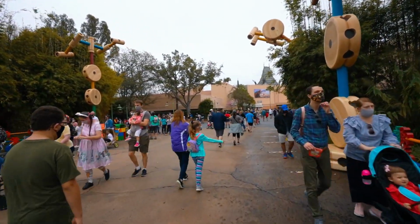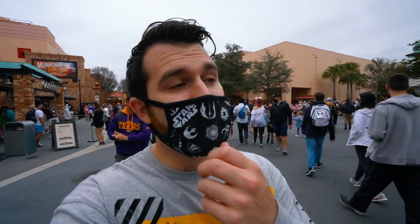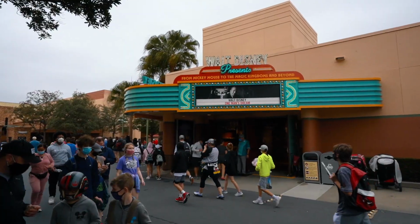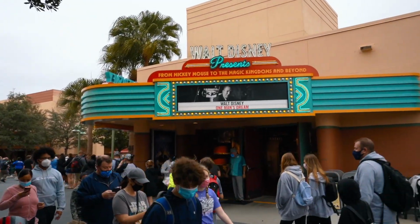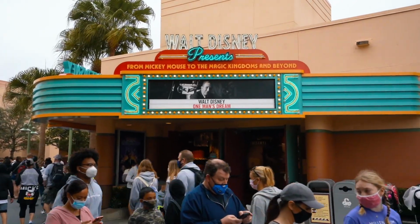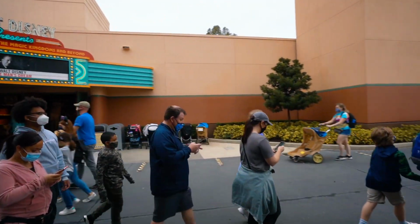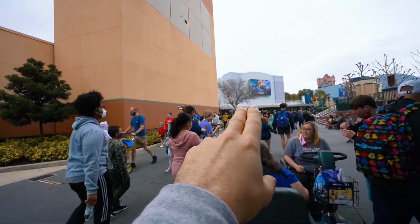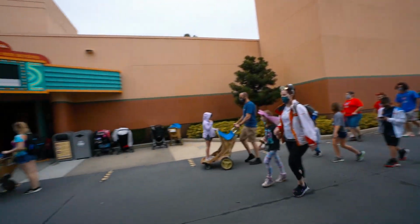I have no idea. We're gonna head on into Walt Disney Presents featuring One Man's Dream today. Usually this is where they have trailers. Oh my gosh, there's a line to get in? Okay, that's Slinky Dog Dash's line. But this is where they have trailers of movies coming out. Nothing currently, so we're gonna see the main feature that they always have, the One Man's Dream. It's been a while since I've seen this show. Slinky Dog Dash line goes all the way down there. All right, let's head on in.